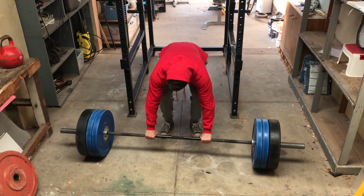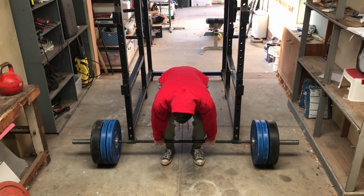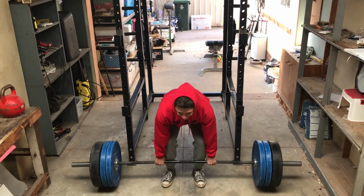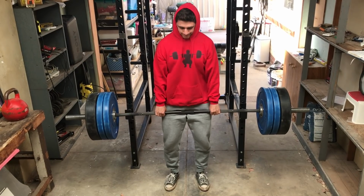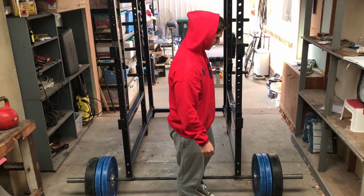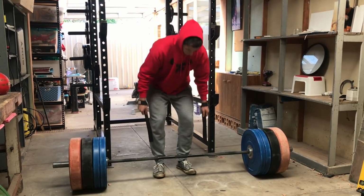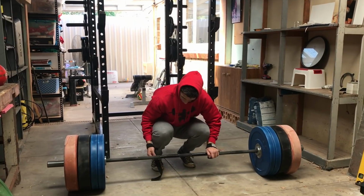But check this out. This felt really good. I don't know how it looked on camera. Let me just check this out. It looked kind of slow on the camera. I felt so damn good when I was doing it. This is what I was thinking, something might happen today. Anyway, so this is 200. 200 moved all right.